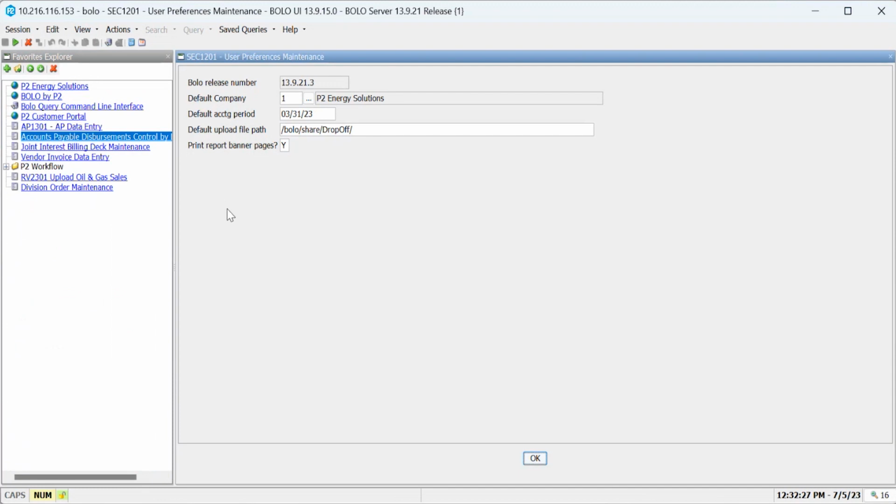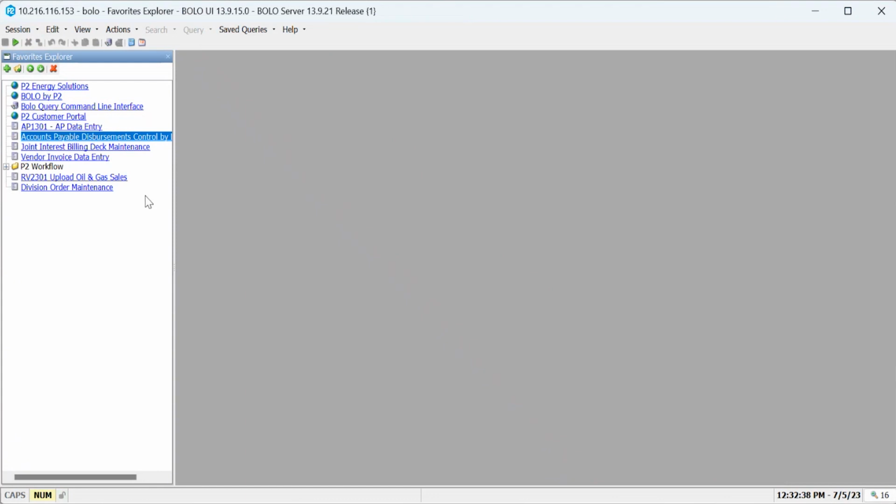And let's follow through with the steps that we have with the workflow. So I'm going to close this welcome page, and we're going to actually open through our favorites menu, the data entry screen that was used to capture the actual invoice that came from the workflow.